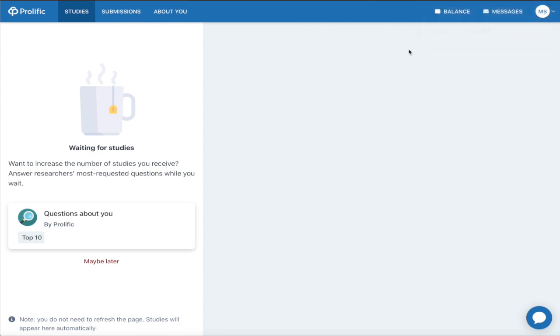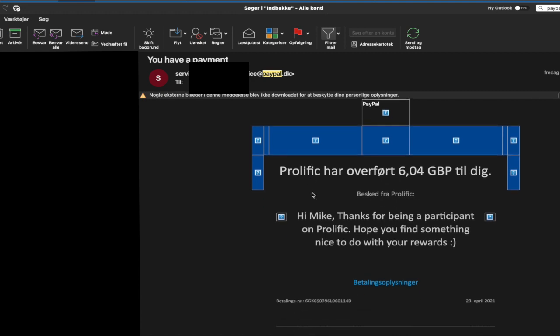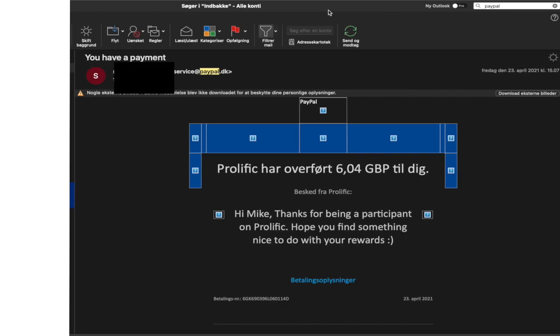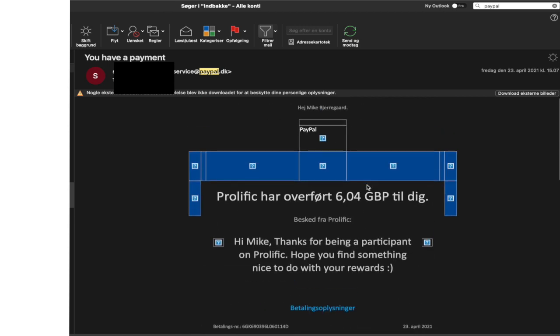So I cannot show you directly if this actually goes through before a couple days. Today's Wednesday, but what I can do is show you how they have sent me before. They have sent me on 23 of April 2021, so 2 years ago. They sent me £6 to my PayPal account that I can spend on whatever, really. But that's really how it goes.